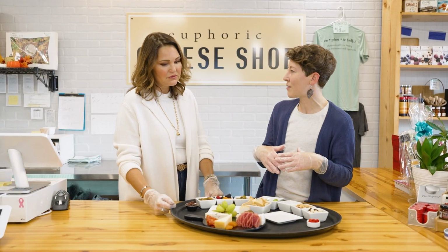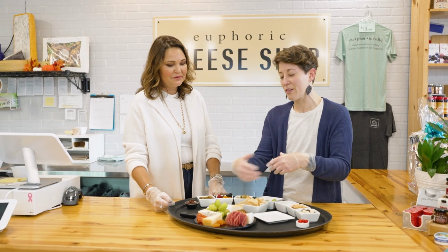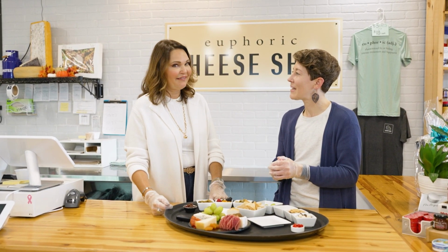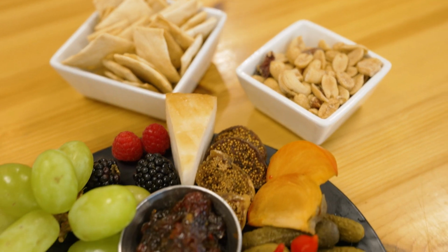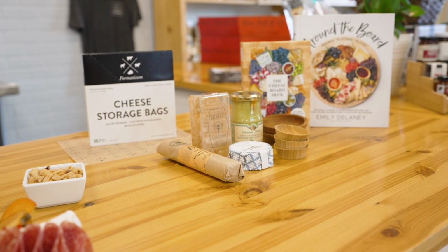You've got people standing around your table or your island, right? You want people to be able to access things. So you want a little fruit on this side, a little meat on that side. Right, as long as they're not in the kitchen when I'm cooking. Exactly. So this board already looks beautiful. What are some things that I could do that would make it maybe a little more unique?